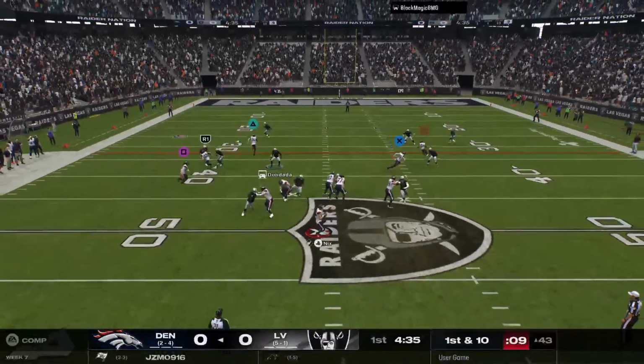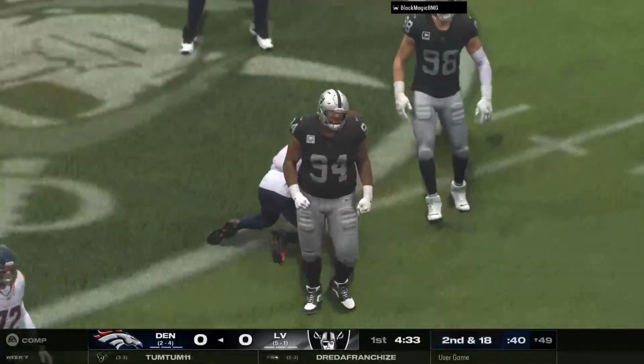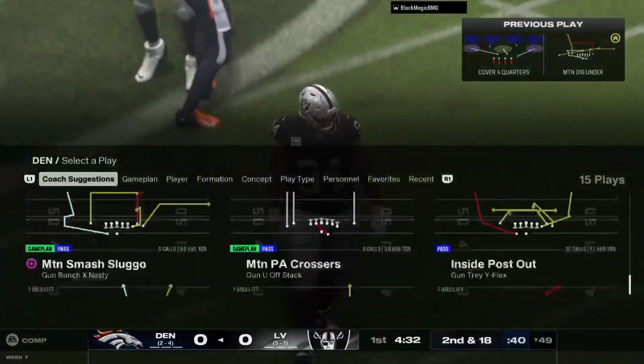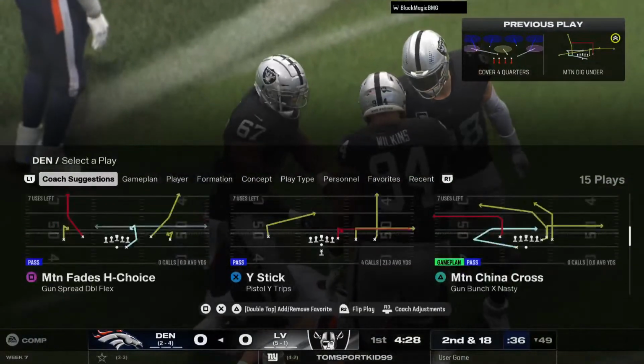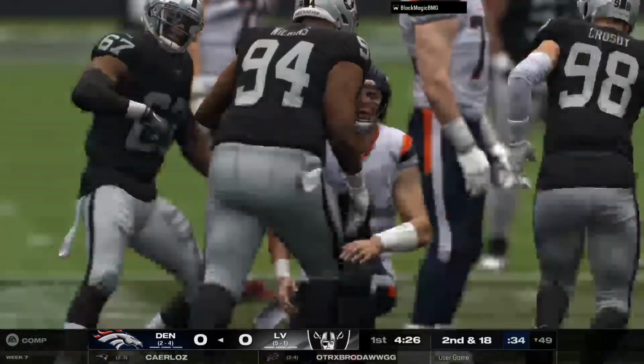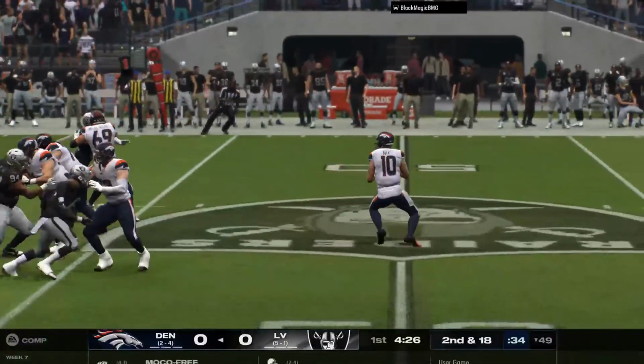To throw, here's Nix. And down he goes, brought down by a Raiders sack. Multiple players combined for their team's first sack of the game. But defensively on the previous play, they gave up a pretty good chunk of yardage, but right there, they got a good portion of it right back.